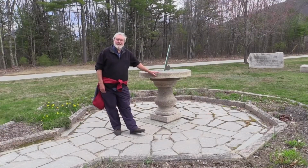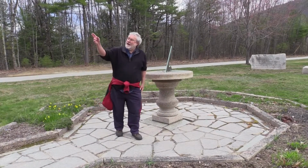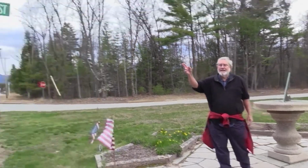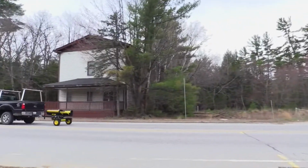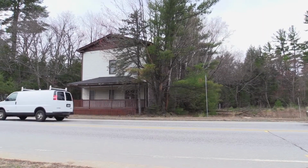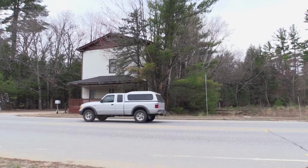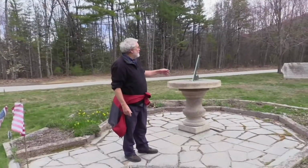So here we are at the sundial, which serves as a World War I memorial at the corner of Eastman Road and Mountain Street. And across the street is the remains of the store building. It was the company store, and you could use credit from the company to buy goods and flour and salt and bacon and stuff like that.